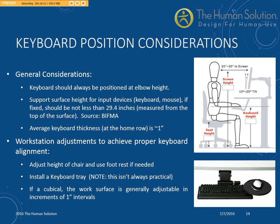So, workstation adjustments to achieve proper keyboard alignment. Adjust the height of the chair and use a footrest if needed. Install a keyboard tray. Sometimes this isn't always practical, so we have to look at the environment. If it's in a cubicle, the work surface is generally adjustable, in increments of 1 inch. So there's opportunity to change the height of that work surface to fit the individual in most cases.